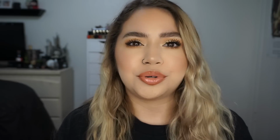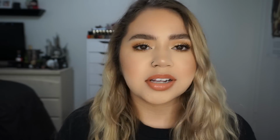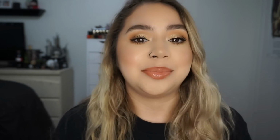The gloss I think is really pretty. I love the formula of it. I definitely want to try out some more of the different glosses because the consistency of the gloss just feels so nice. It's like a balm almost. It's not sticky whatsoever. The lip liner was nice, but it's almost the exact same color as my lips, but I feel like that could come in handy one day when I need something like that.